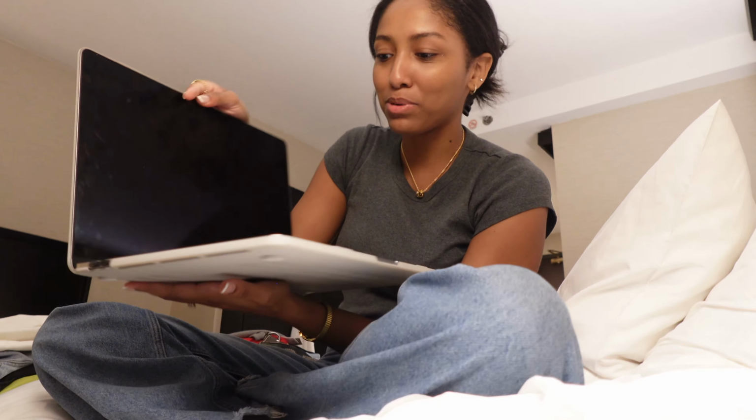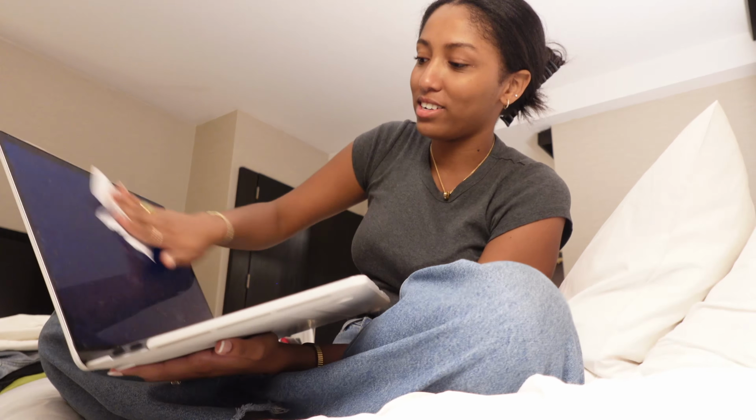Guys, my Mac has a cover. Oh my gosh, and this is so sleek. Now it's gonna be protected. Just gotta keep this clean. Everything's closed, so we're going to get food.